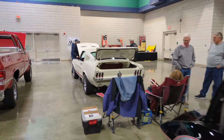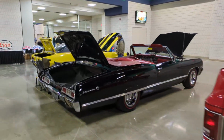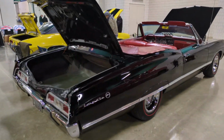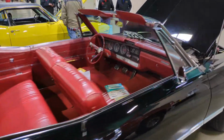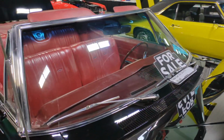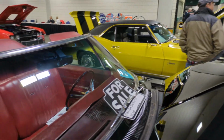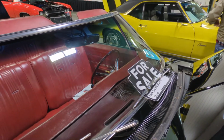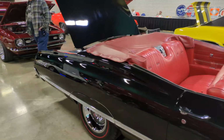Nice Mustang here. I walked by this earlier, but there's some folks looking at it. But check out this actual convertible. Oh, it's for sale. Let's go take a look at it here. Let's see. What do we got here? $38,000. Oh, this one's sold by the other guy. Okay, so that Camaro's for sale there, and then this Impala, 38 grand. 336-362-4313. Really nice car.